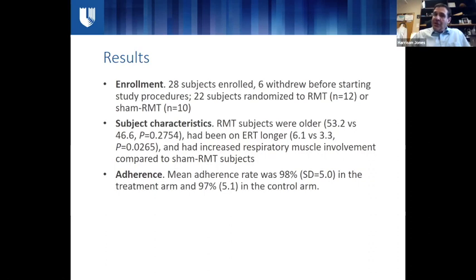Adherence is always a big issue because this is rather intensive, but both groups had really high adherence, 98 to 97% of all the assigned or prescribed repetitions were completed, which is good. So both participants in the treatment group and the control group did as they were supposed to do.